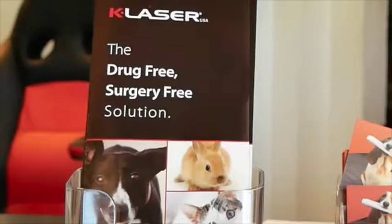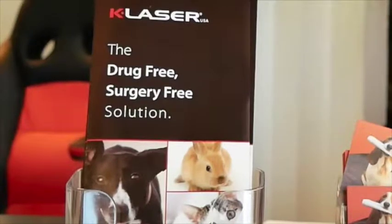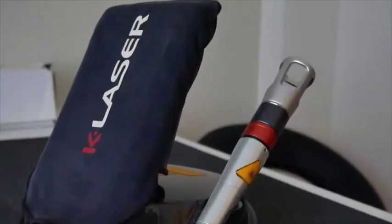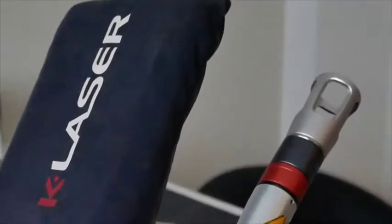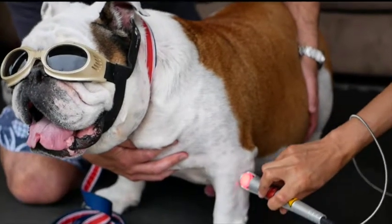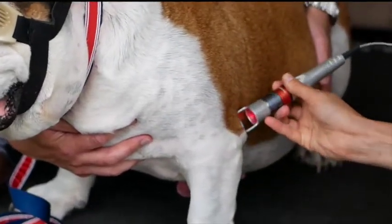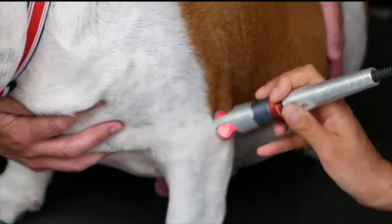to include laser therapy. This has become an important part of our general practice in terms of treating animals post-surgery, in treating arthritis cases, and also other numerous examples of where we use it to aid healing, reduce pain, and reduce inflammation in our patients.